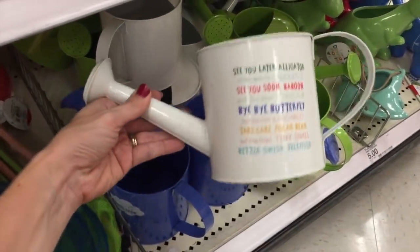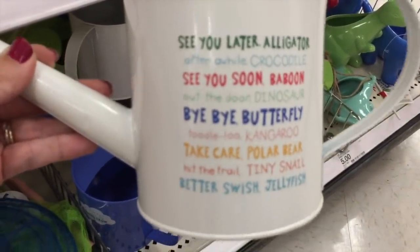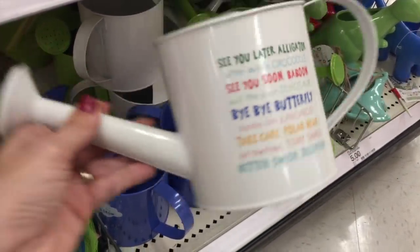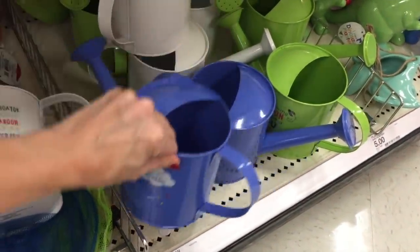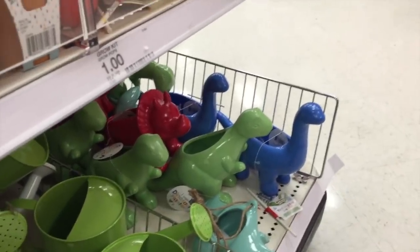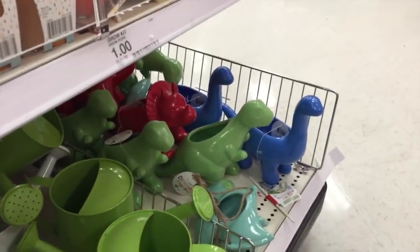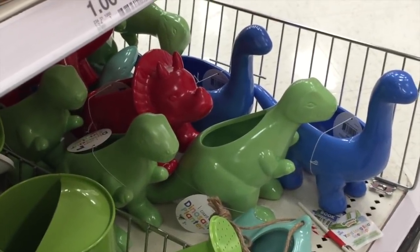So these are $3 for these watering cans. I love the cute little saying on there, out the door dinosaur. And of course, they always have different print options, so you can pick out your favorite. And then they have those dinosaurs. I have seen people make toothbrush holders out of them. Those are $5 a piece.